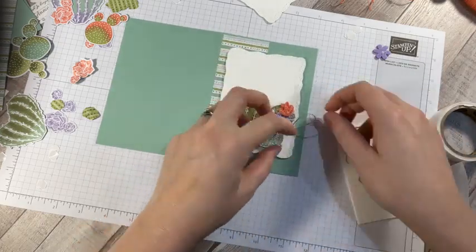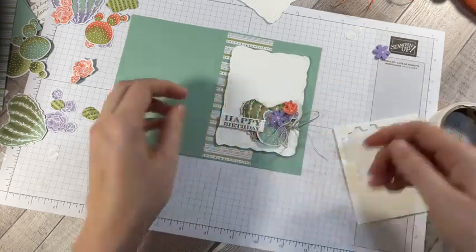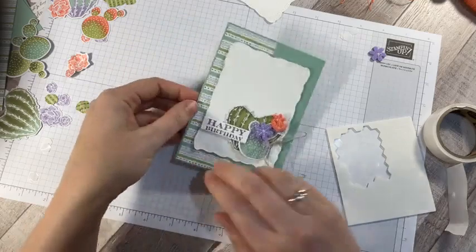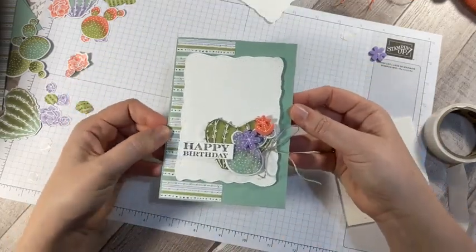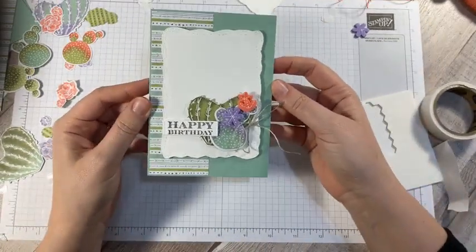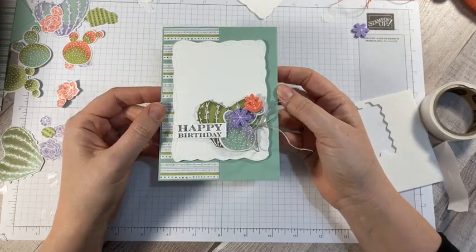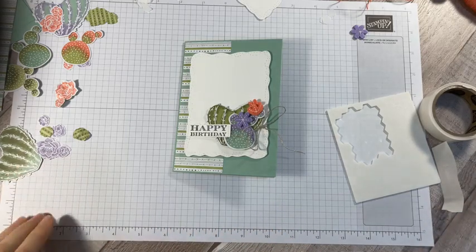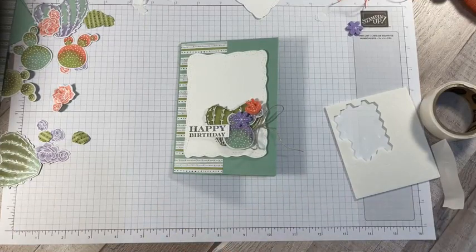I wasn't keen on the two twines together, but I like that with the neutral and just the white space. What do we think? Do you like that one? What else shall we do?